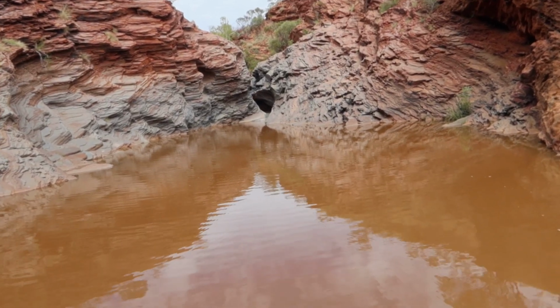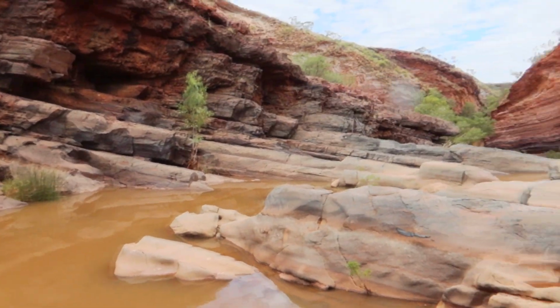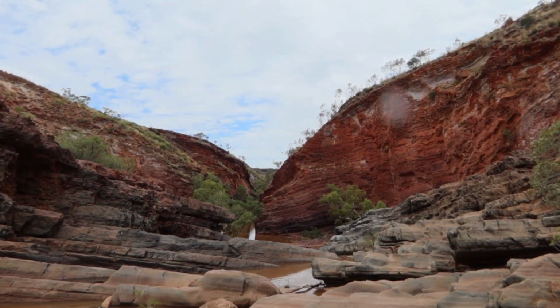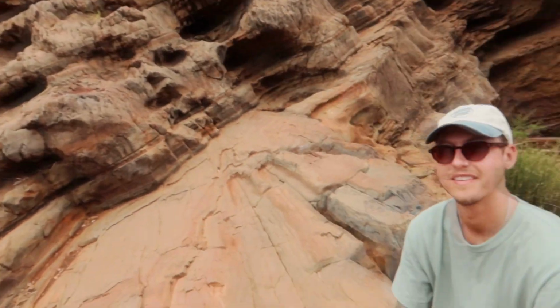We found the spa pool. You had to climb up past the waterfall bit where we were. And then there's a few pools all the way down to the gorge, which is quite cool. I'm just having a little sit down.